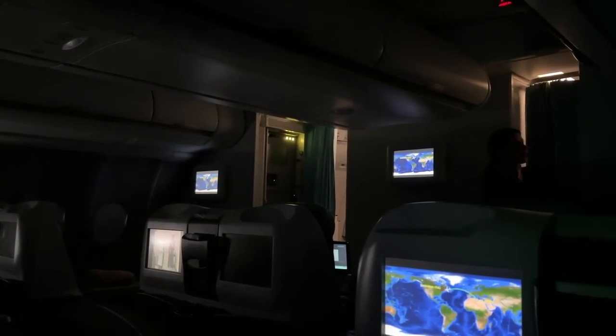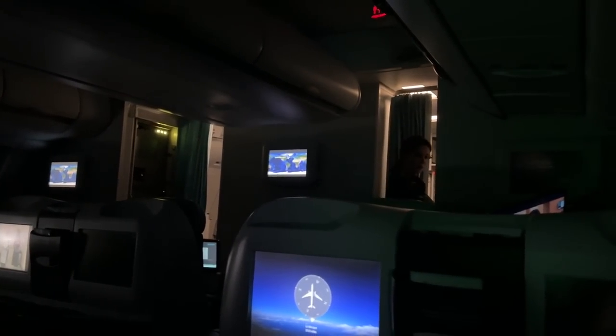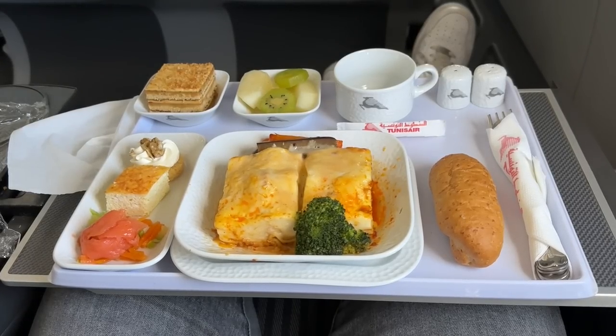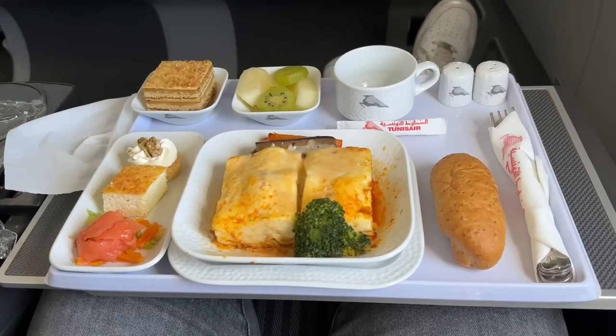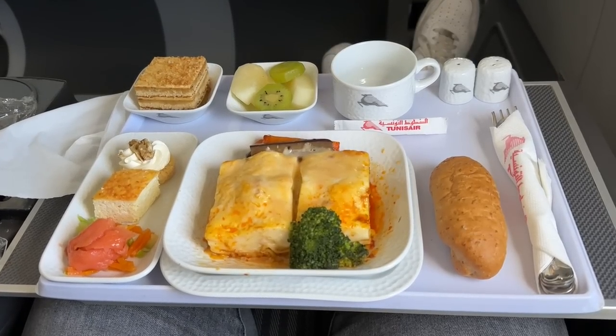That was the last we heard from the crew until we were a couple hours before landing and they came through to pass out our second and final meal of the flight, which included a cheesy pasta lasagna-y type of entree, which was a little too rich for me personally. However, the sides were great, especially the smoked salmon.